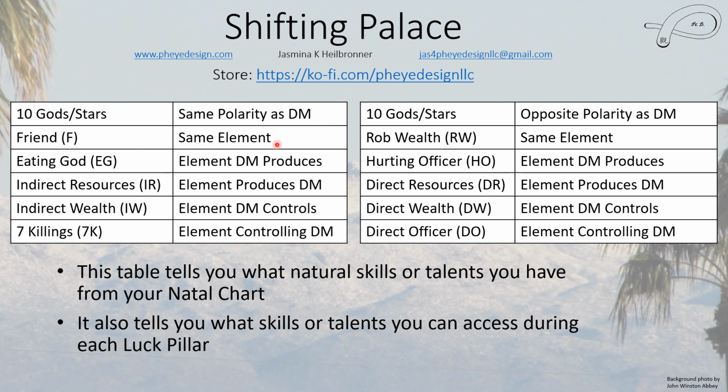And so the friend is the same element, same polarity. Rob Wealth is the same element with the opposite polarity. So these are all opposite polarity on the right, and on the left is the one with the same polarity. Polarity is yin yang. If you have a yin daymaster, this will be a yin, the same as your yin daymaster, and so forth. And so we have the companion stars, the output stars, the resource stars, the wealth stars, and the influence stars. So that's the order of these.